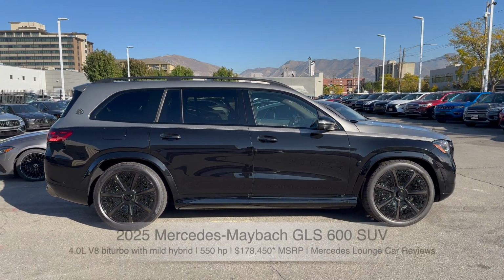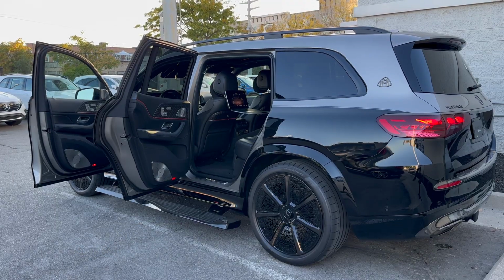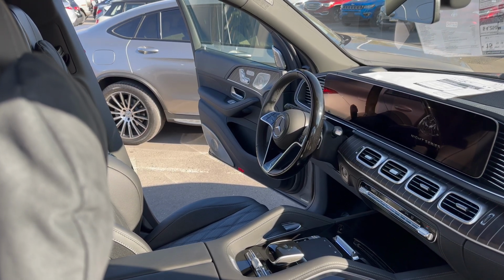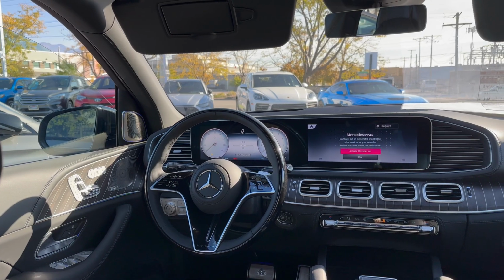Today we have the most prestigious Mercedes-Benz you can buy today. This is the 2025 Mercedes-Maybach GLS 600 SUV Night Series. In this video, I'll show you guys the exterior features, the interior, and go for a brief drive and tell you why this is by far the most truly bespoke, top of the line, no compromises Mercedes-Maybach GLS 600. Without further ado, let's get started.